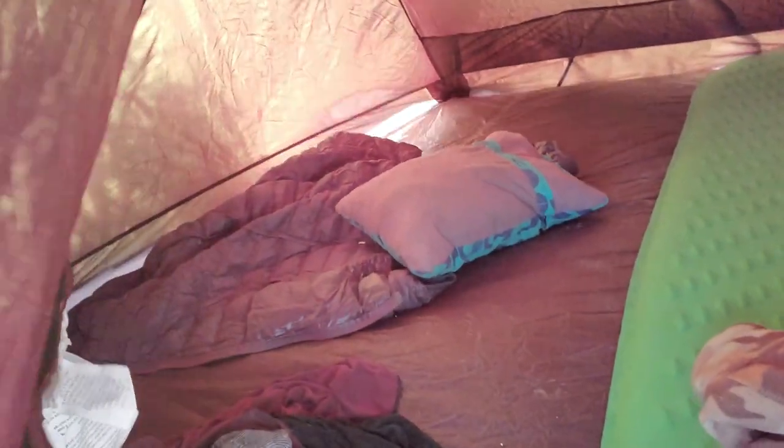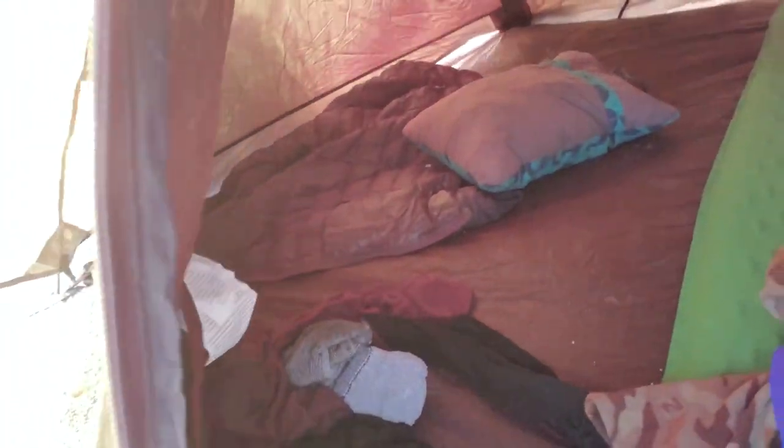This is my sleeping beanie that wraps over my head. It shouldn't be too cold tonight. Puffer coat, pillow, socks, and thermals. I think I'll be warm enough. That's all I've got in here right now.